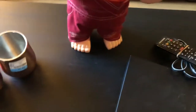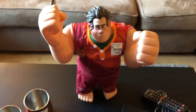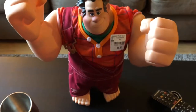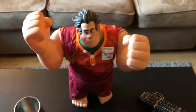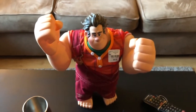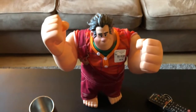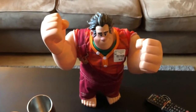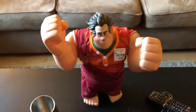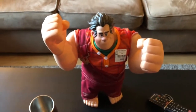And then the last thing we found was this cool guy, Wreck-It Ralph. Isn't this cool? $6.50, and you would not believe it, when we were in the store there were a couple of people kind of chasing after us to see if we were going to put him down or not, because they wanted him. One lady wanted him for her daughter, another lady wanted him, and they were just eyeing us to see if we were going to put him down or not, but he was coming home with us.